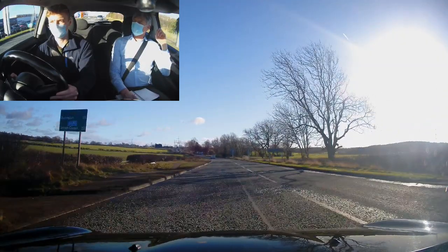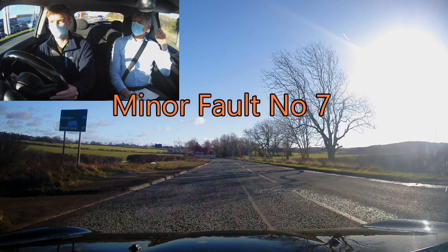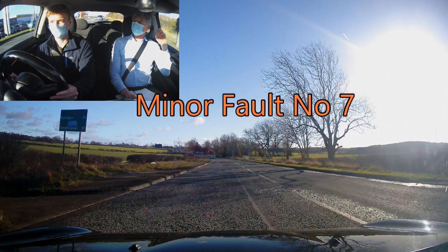Minor fault number 7, Jack. It goes from a 40 to a national speed limit 60 mile per hour road, and you need to look in your mirrors. The reason you need to look in them is people like to start overtaking when it goes to the faster road. So think about it. If you start accelerating while somebody's overtaking, you're going to force them into oncoming traffic.